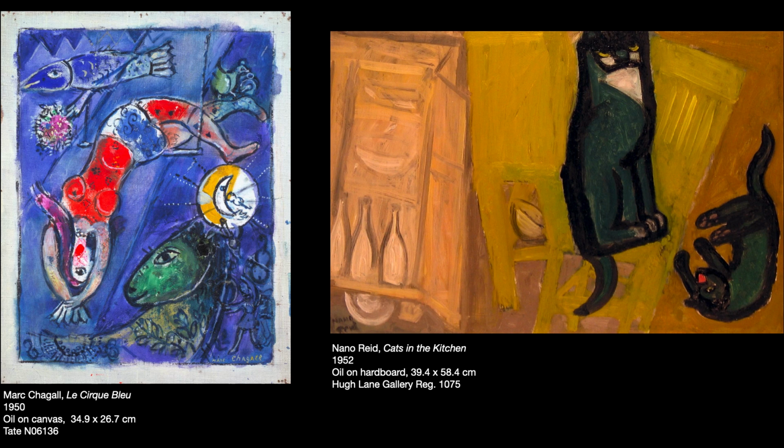And this is possibly, again, due to her shyness and reticence and wariness of self-promotion. So this just wasn't promoting her own artwork and having that sort of extroverted personality that a lot of artists have or need to cultivate to promote themselves and to promote their artwork. It just wasn't something that Nano Reid was interested in or, as far as we know, really attempted to do.